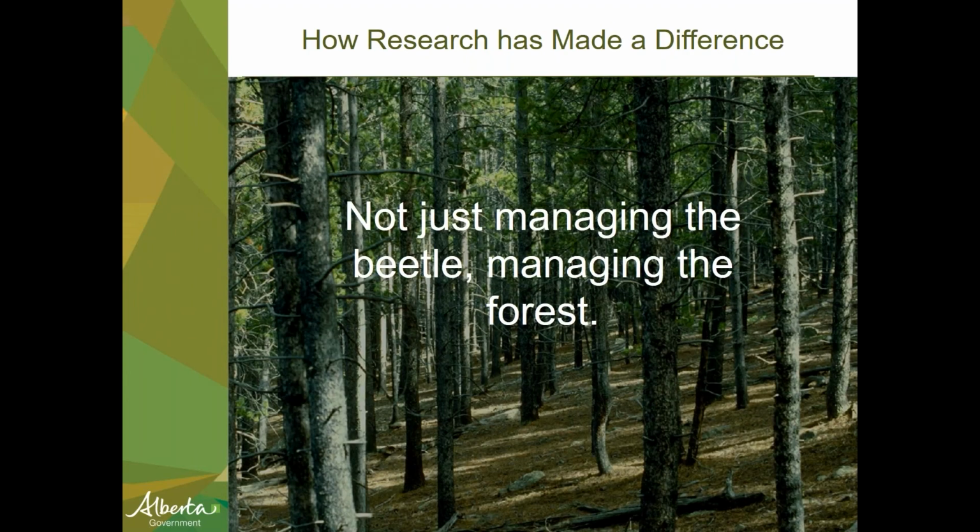What we have to remember is that we're managing mountain pine beetle, but we're also managing the forest resource as a whole. So while we have important decisions to make in terms of the actual beetle itself, we have to make informed decisions about understanding and mitigating the impacts of the infestation.